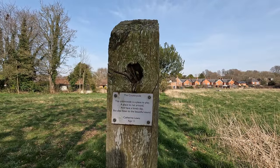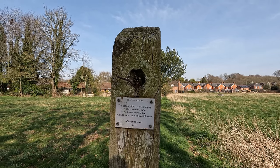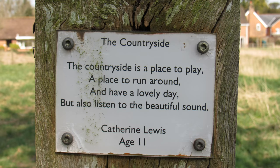The countryside is a place to play, a place to run around and have a lovely day, but also listen to the beautiful sound. Catherine Lewis, aged 11. I couldn't agree more.